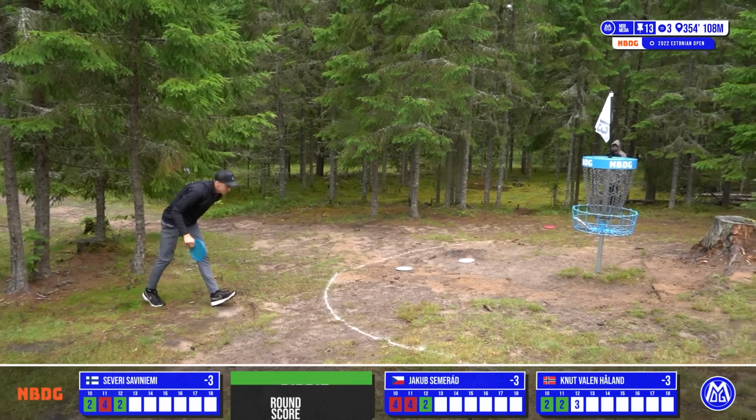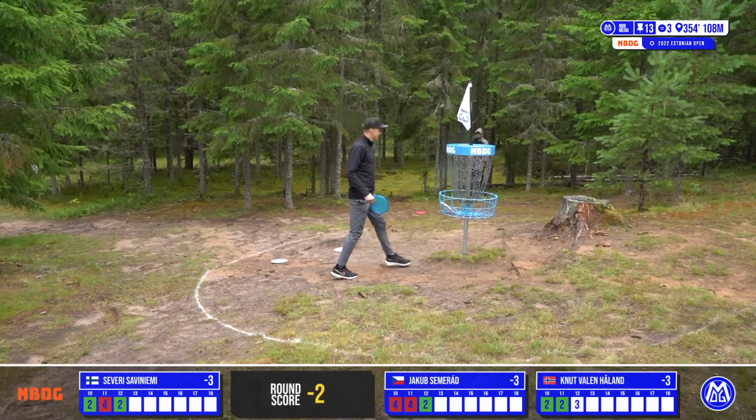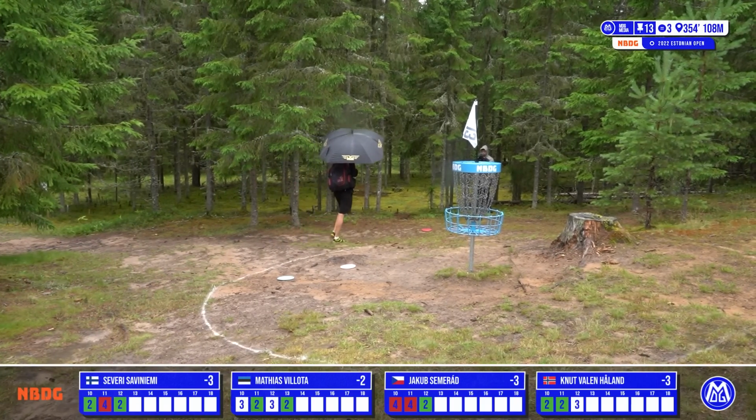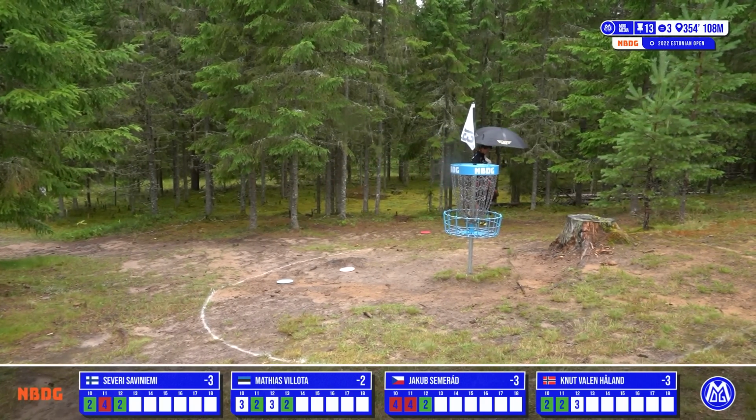We see a great birdie there by Mathias. Good stuff to put him to 2 under now. Lone birdie on the card, too. It's a good feeling.